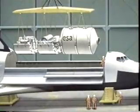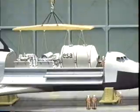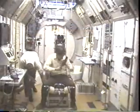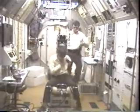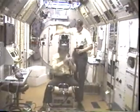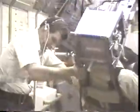Opening a new era in science is Spacelab, where scientists from around the world work together in a unique international research center aboard NASA's Space Shuttle. Built by the European Space Agency, Spacelab is creating exciting new opportunities for research in all the sciences and is making routine international cooperation a reality.